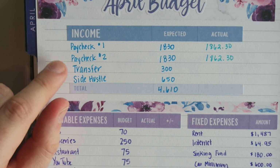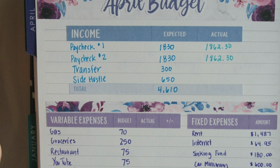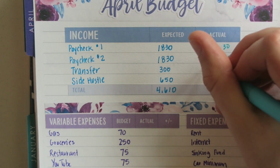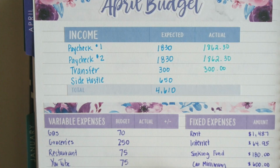And then transfer, a little bit of an explanation about this. My parents and I made an agreement when I went away to school that they would pay for half of my student loans. So this is their contribution to what would be half of the minimum payment. My debt snowball is irrespective of them, but they agreed to do that. So lovingly, my mom transferred over the $300. There was no change there.